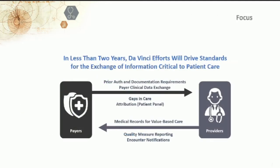So Da Vinci was officially formed just barely a year ago. It was an idea maybe 18 months ago. And so in this time, we've developed 8 implementation guides and balloted 4 of them, and created a number of reference implementations to demonstrate what's being shown in these implementation guides. And we have a number of additional implementation guides and reference implementations, and I'll show you a schedule of where we're headed this year.